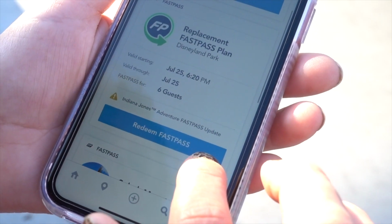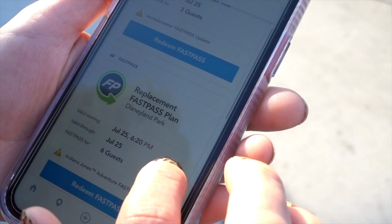And if the ride happens to break down during your Fast Pass return time, your app will automatically update with a Fast Pass option that allows you to use it on any other ride that it lists anytime during the day. It's pretty slick. It's awesome. Very much recommended. It is very much recommended.